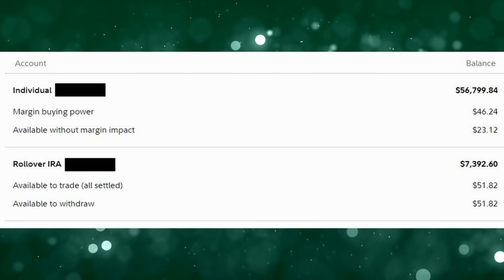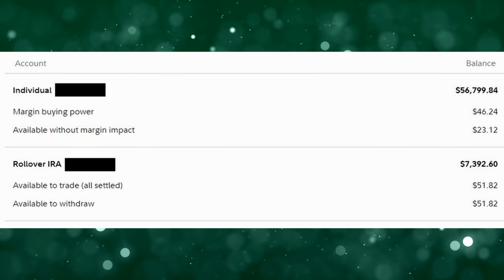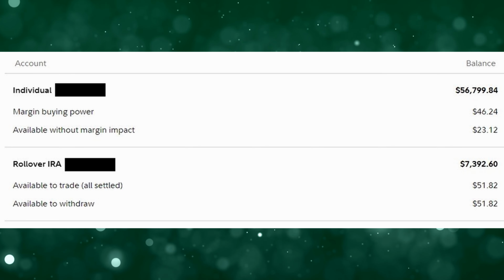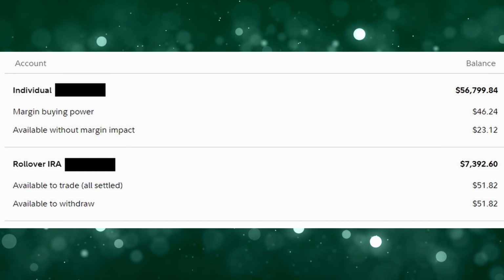This is a screenshot of my account on Fidelity, and as you can see, I have margin enabled. So I have margin buying power. Buying power is how much money you could use to buy stocks at any given time. If you have margin trading enabled, then you can see how much margin you have access to and how much money you have in your account without using margin as well.